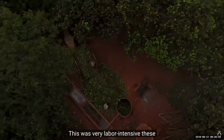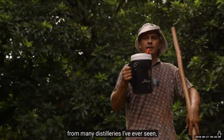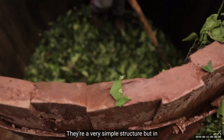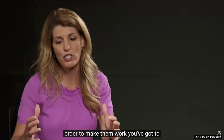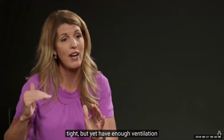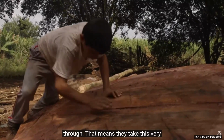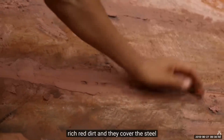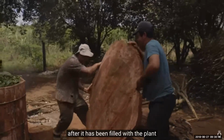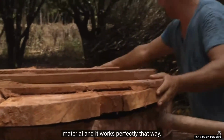This was very labor intensive. These distilleries in Paraguay are different from any distilleries I've ever seen. They're actually made out of wood. They're a very simple structure. But in order to make them work, you've got to seal them up and make them very, very tight, but yet have enough ventilation that you have the steam that can come through. That means they take this very rich red dirt and they cover the still after it's been filled with the plant material. And it works perfectly that way.